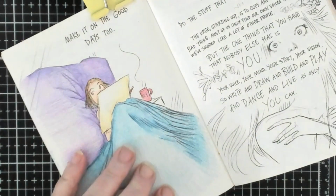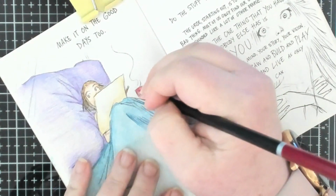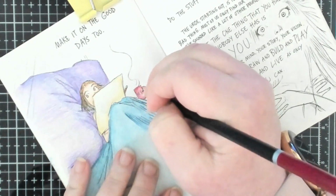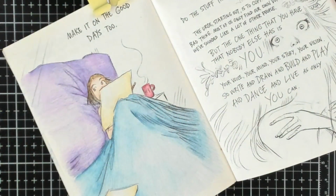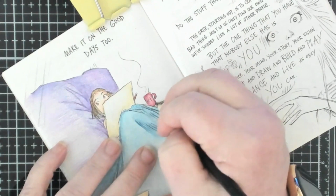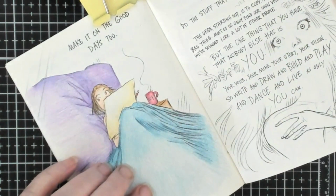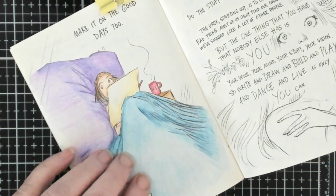Okay, so there's the base color, and then we're going to come through with this one here, which is a little bit darker. And then a little bit of that medium brown for the bed stand, and some of the darker brown. I know I have it here. I think this is it.